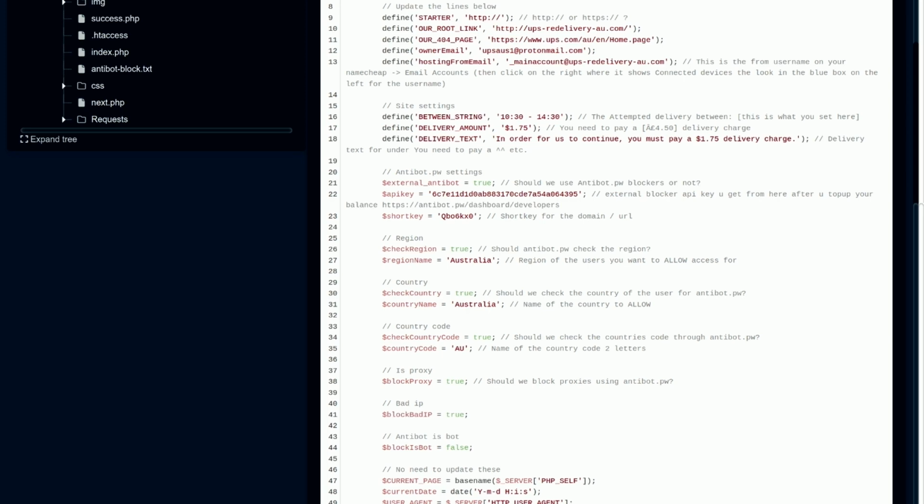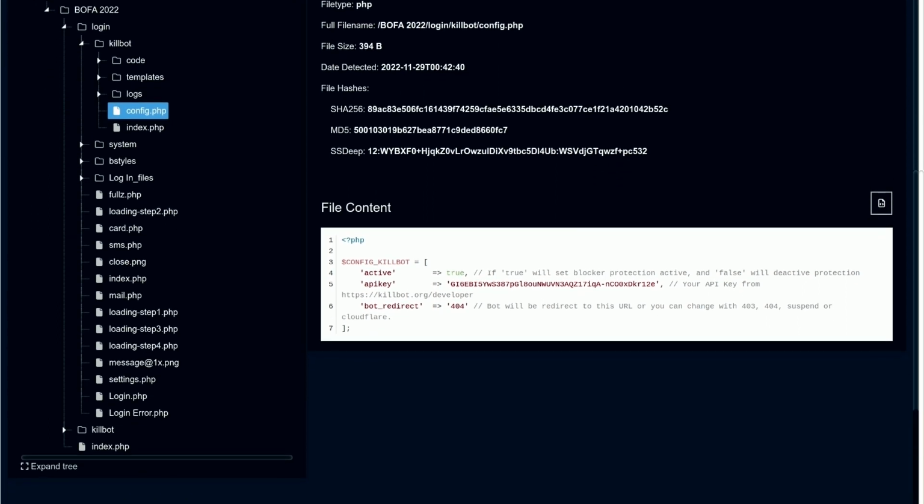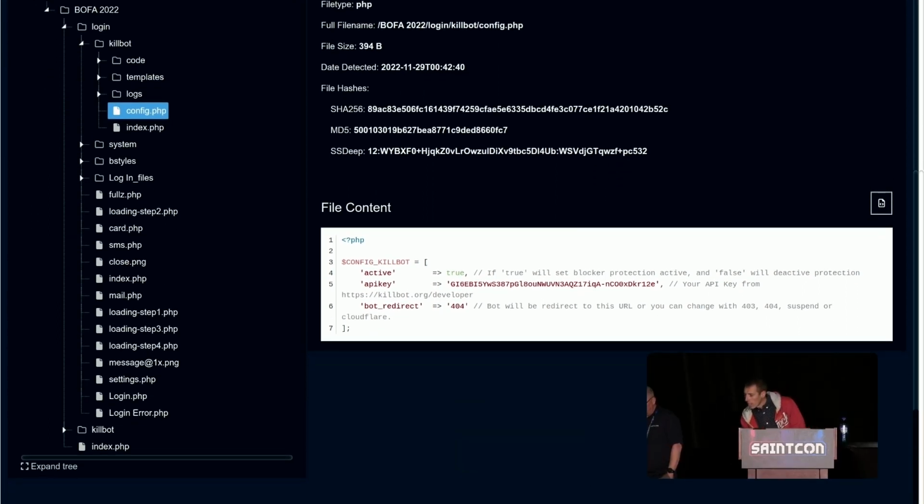I'm sorry if you can't see it, I don't have a sexy zoom animation on this one. Here's a second config file. Again, this one's using, I can't even see it myself here. I think it's Killbot. Again, another grey anti-bot commercial option. It's as simple a setup as all the others. Just stick in an API key and off you go. You're blocking all these systems. Again, we can pivot. We can understand the scope of these.